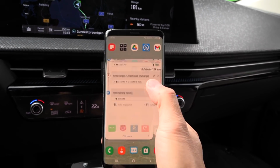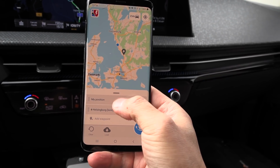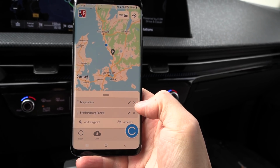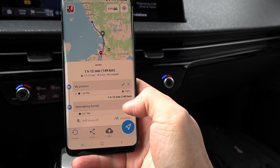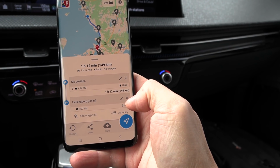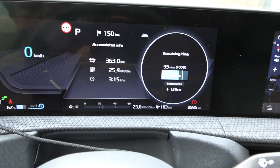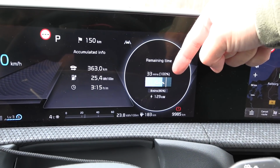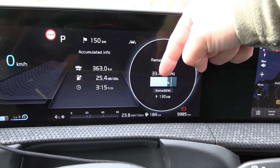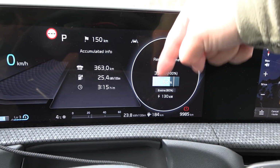Let me just update this one. Helsingborg from my position, okay. Let me see now. A better route planner estimates that I need to spend 60% to get there. Well, I have 62 now. But another problem with this car is that the state of charge scale here is not linear. The first 50% counts way more than the last 50%. It drops quite fast towards the end.